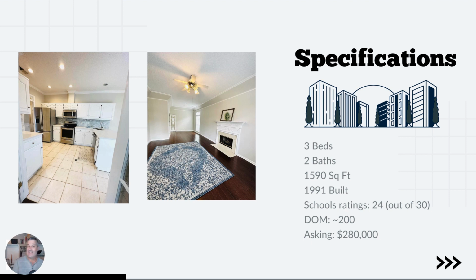It's a bit dated, not too much. Actually, it has had a lot of updates done to it recently. It is 3 bedrooms, 2 bathrooms, almost 1600 square feet, built in 1991.